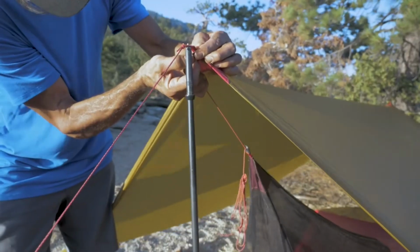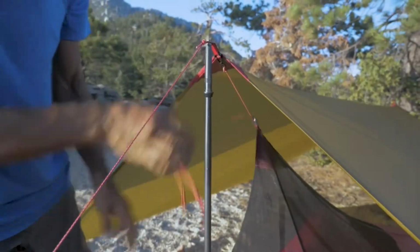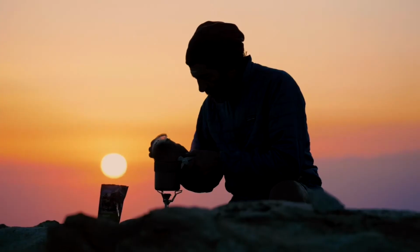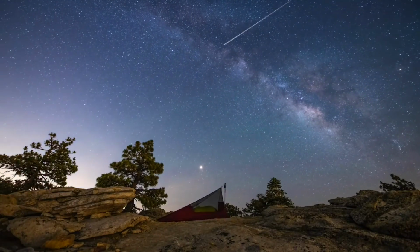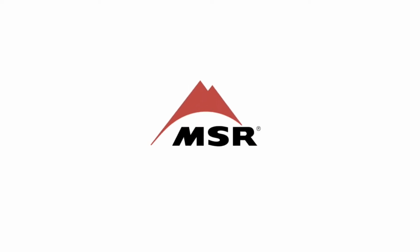To attach the Mesh House to a Thru-Hiker wing, clip the cord to the webbing loop in the wing. When you return home, ensure that your shelter is clean and dry, and store it uncompressed to help prolong its life. To learn more about MSR's Thru-Hiker series of shelters, please visit msrgear.com.